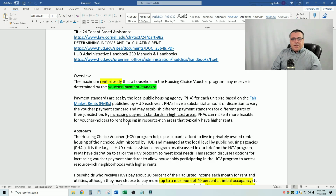The maximum rent subsidy that a household in the Housing Choice Voucher program may receive is determined by the Voucher Payment Standard, as you see notated in green. Payment standards are set by the local Public Housing Authority, or PHA, which some people like to shorten to HA, for each unit size based on Fair Market Rents, or FMR, published by HUD each year. PHAs have a substantial amount of discretion to vary the voucher payment standard and may establish different payment standards for different parts of their jurisdiction.